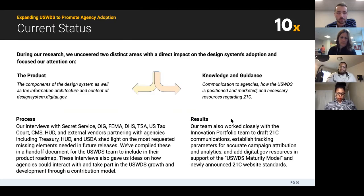So for phase two, during this research, we found sort of a split, right? What are the main direct things that are impacting adoption? The first is what we call the product. If you go to designsystem.digital.gov, obviously the design system components and such are there, but there's also the website around that, right? The content of how you learn about the design system. That's what we consider the product.